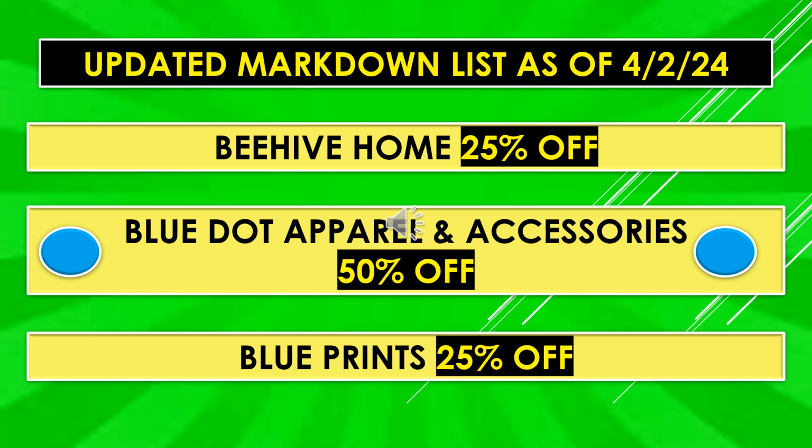Okay, also part of the updated markdown list for April 2nd, Beehive Home is 25% off, and I think those are the items that they had, cups and canisters that kind of had a beehive motif on it. I'm not sure though. 25% off. Then we have the Blue Dot apparel and accessories. That's going to be 50% off, and the blue prints are 25% off.